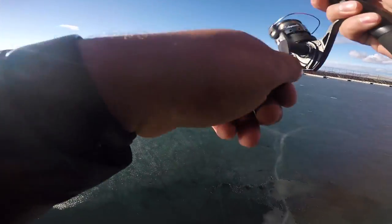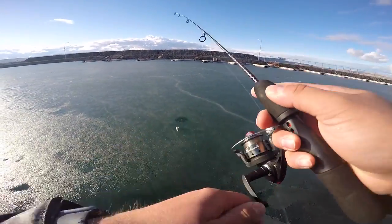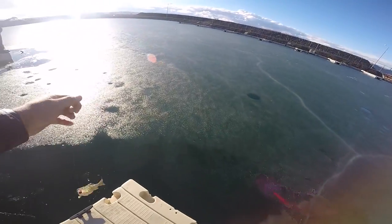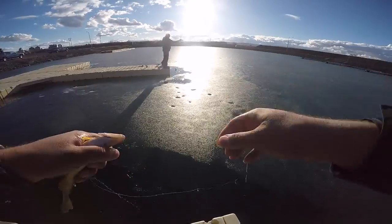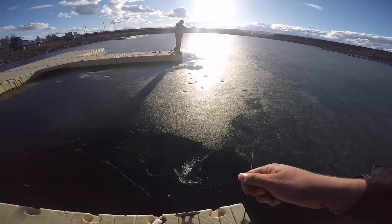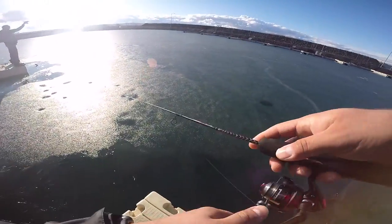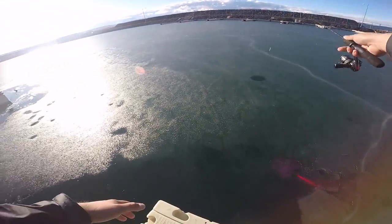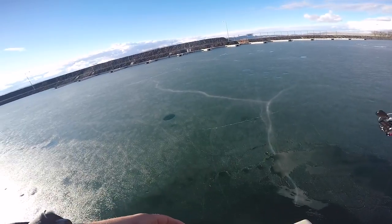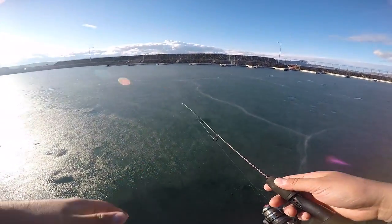Got another one. They're just flying out of this hole right now. Doing work. Doing work. Doing work. Whoops. See you, buddy. They hitting it? They're hitting it. They're just not committing to it. Some of them.